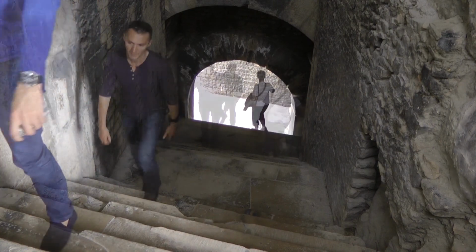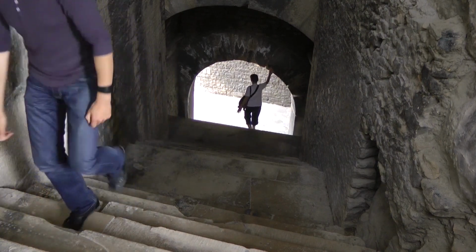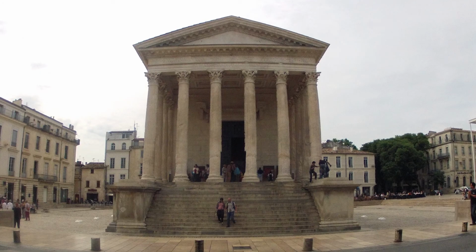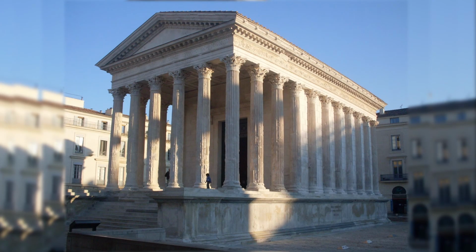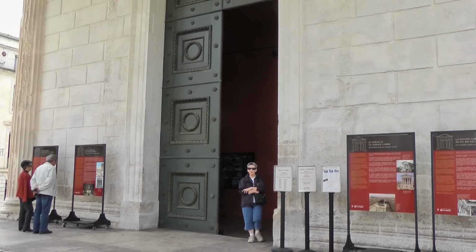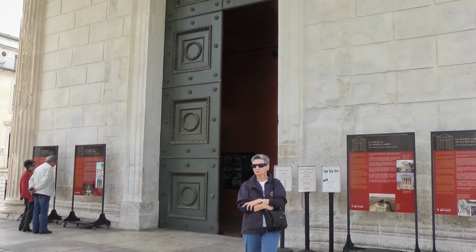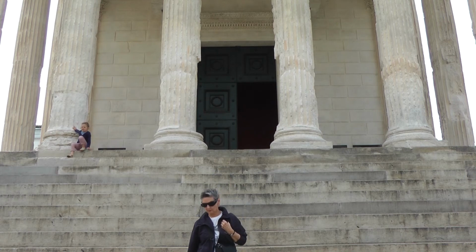However, when we started researching the city, we learned there were a lot of things to see. The Maison Carrée is a very well-preserved Roman temple, located ideally in an open square. Dating from the 1st century BC, it was dedicated to the adopted grandsons of Augustus Caesar.